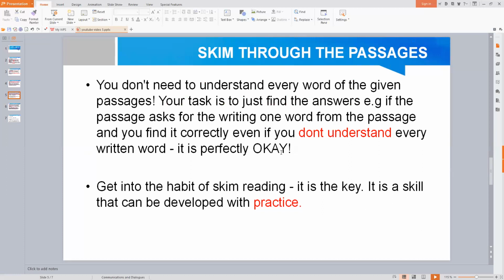Now let's move to the next step. Get into the habit of skim reading. It is so essential. You have limited time in the exam, and that also relates to the point I made previously about time management. It is very essential that you skim read. You get into the habit of reading the passages quickly. It's very, very essential. And you might say it's very difficult, but no, that's wrong. You can develop it. It's a skill.